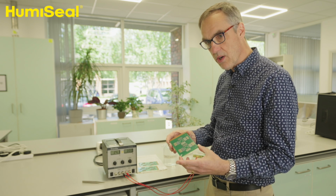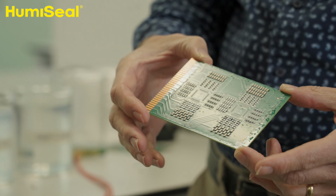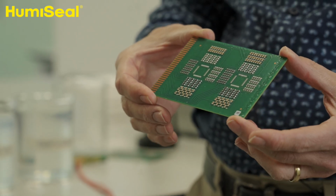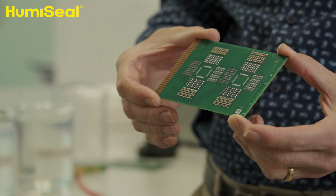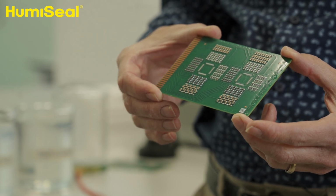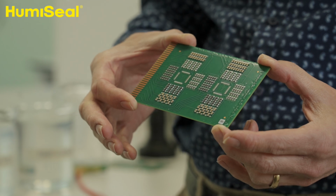So this is HumiSeal 1B59 SEC conformal coating. We've got another product based on polyurethane chemistry, which is 1A33 SEC. Later this year we will also be promoting UV curable SEC materials. Okay, so that's Chris Brightwell from HumiSeal demonstrating the high performance of our new SEC materials.